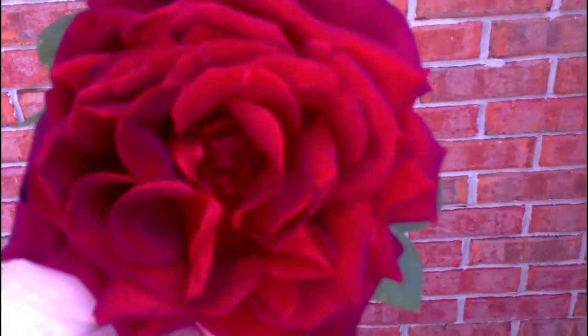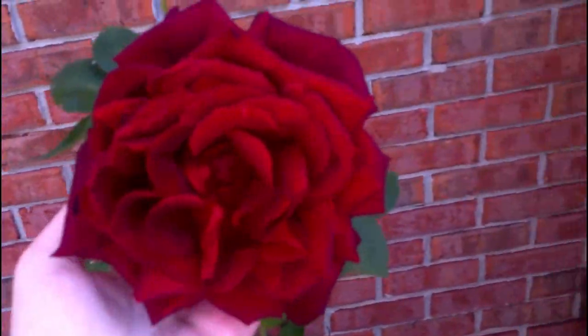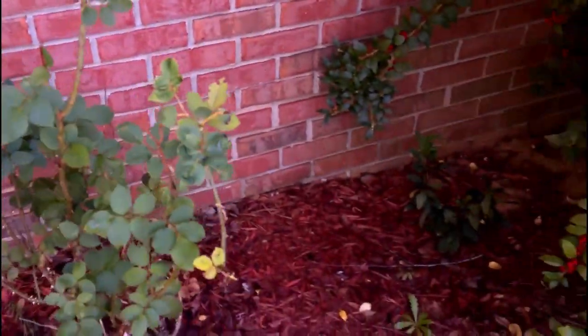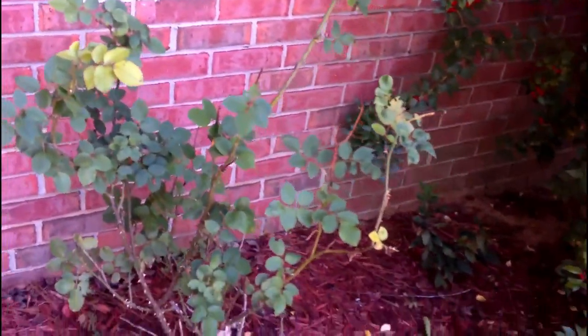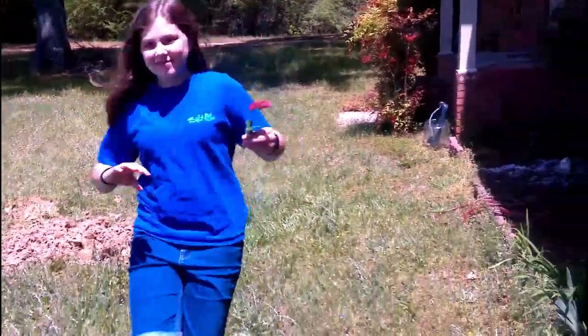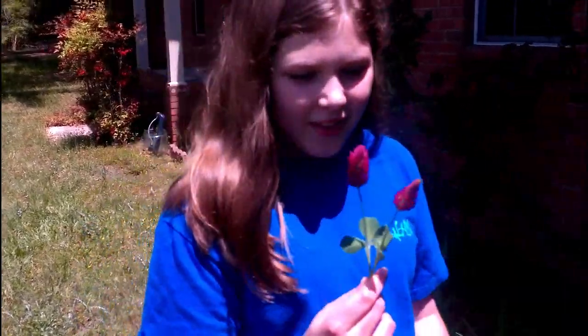Oh, I got one that's bloomed out. Oh, yay. Oh, man, that's so beautiful. Oh, yeah, that's pretty. Oh, and it smells so good. You see this rose? You want to smell it? Smells good. It's really big. If you know what these are, please tell us.